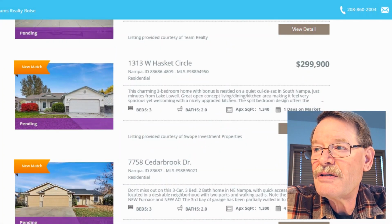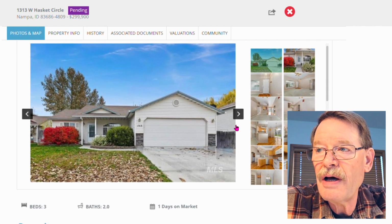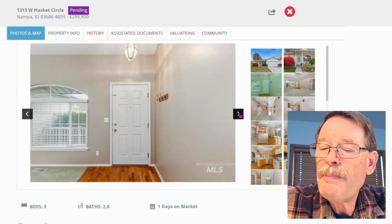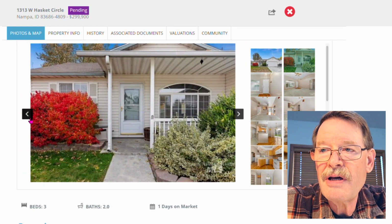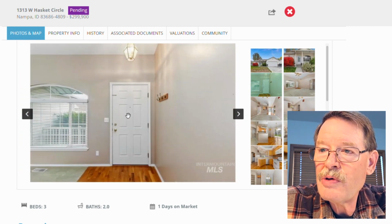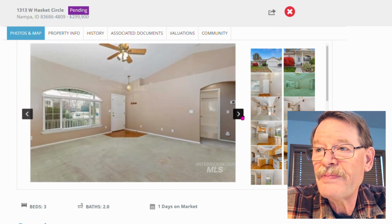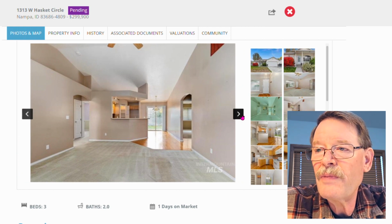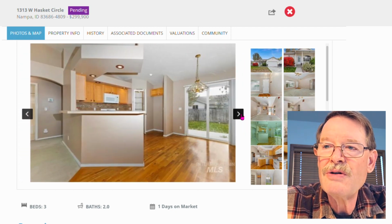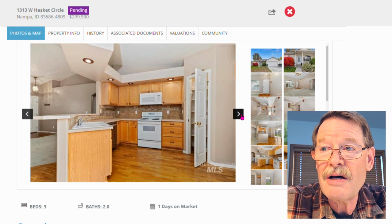So what can we learn from Haskett Circle here? Okay, the first picture looks very nice. The pictures are telling a story. That's a sign of a good professional photographer. We're walking up to the front of the house. Now we're inside, that's where we were. And then we kind of turn our back and we get a view of that way. So the pictures are in a logical sequence that takes you on a tour through the house. Sometimes you see pictures and it's just hopscotch all over the place.